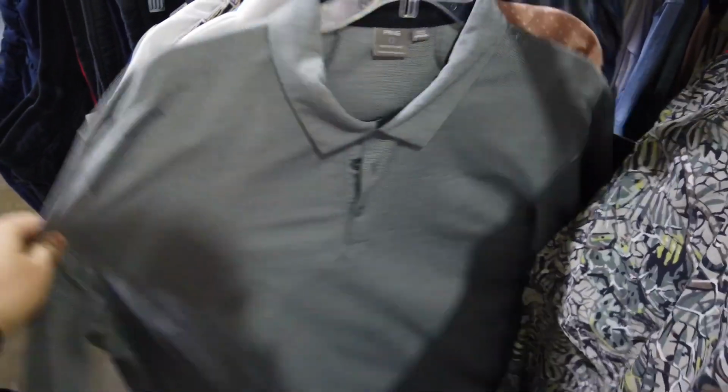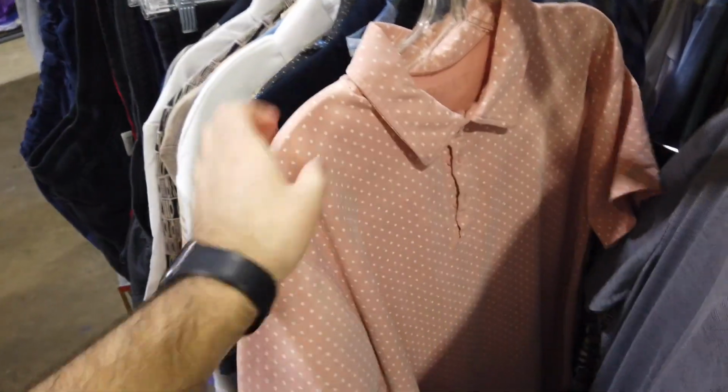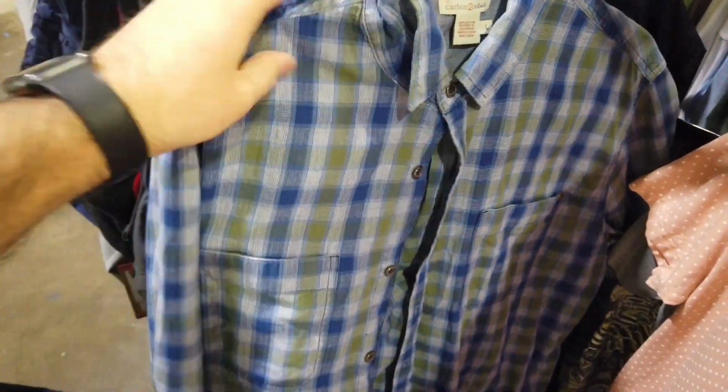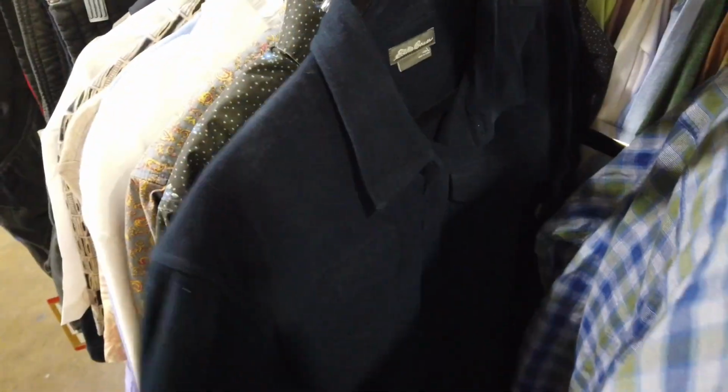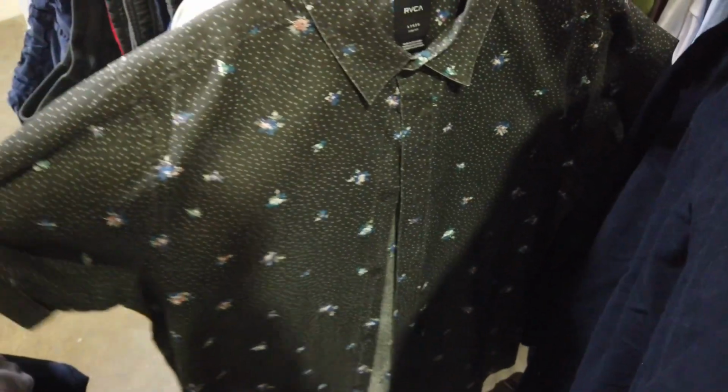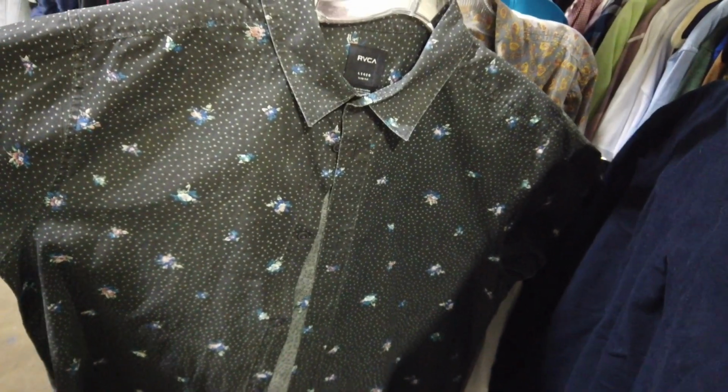Bush Country camouflage shirt. A pink golf polo. A built golf polo with the polka dots. Carbon to Cobalt button-up shirt. This is borderline. This is probably like a $15 item, but still gonna get it. Here is an Eddie Bauer chamois shirt. These are also very borderline, but I like selling these.